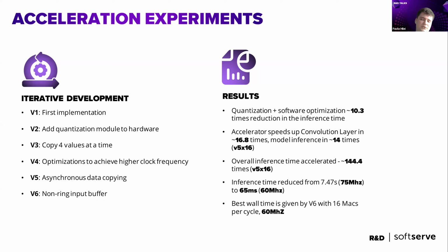When you do quantization plus purely software optimizations, we get a 10.3 times speed up. Next is version 5 with 16 multiply accumulate per clock cycle, which accelerates the convolution itself 16.8 times and the overall inference of the model by 14 times. Overall, software plus hardware optimization gives a 144.4 times speed up, and inference time is reduced from 7.5 seconds to 65 milliseconds. Version 6 results will be a bit later. But you can see already that a relatively simple design can achieve a huge acceleration.